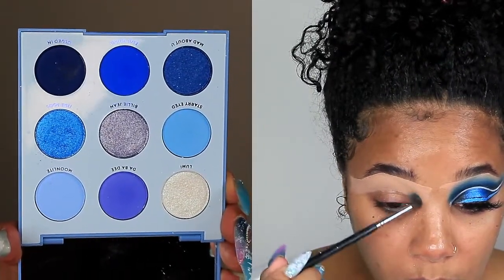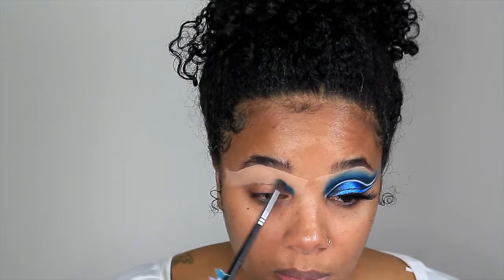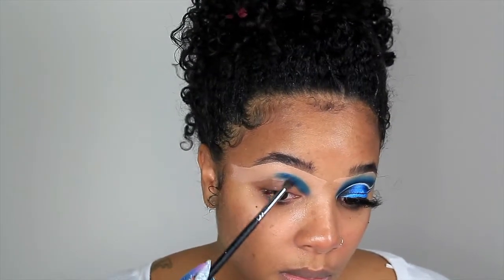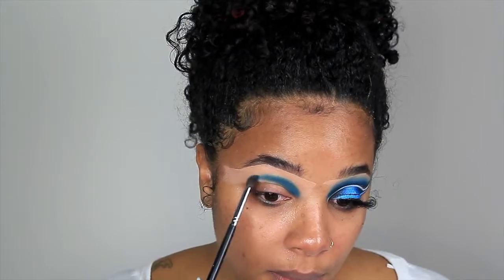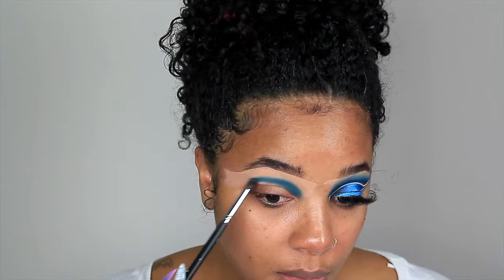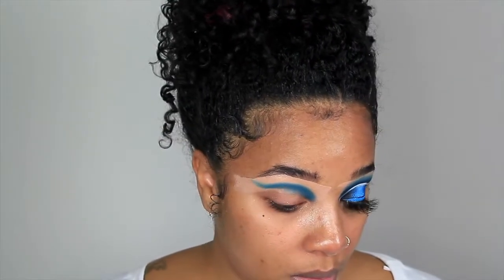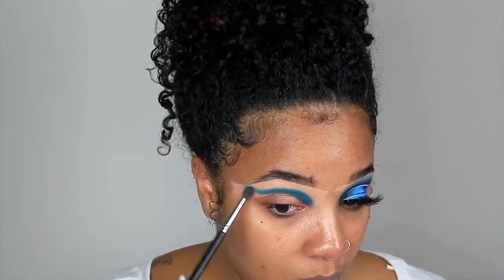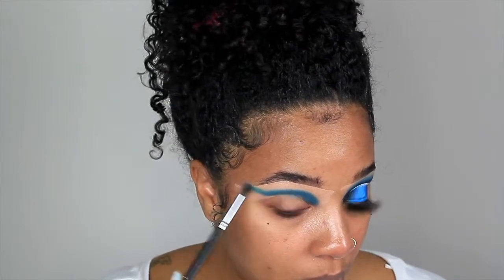So the first blue I'm going in with is like a navy blue, and the reason I'm naming the colors and not the name of the colors is because you may not have this palette. Although it is an affordable palette, and I definitely think it's something to consider if you do want to use blues. Colourpop definitely has a bunch of blues and palettes that are specifically a certain color. So right here I'm using the blue one, of course, and I'm just creating a wing using that blue.